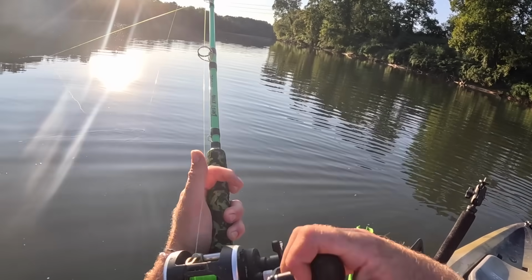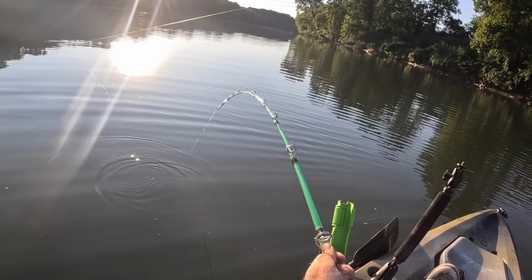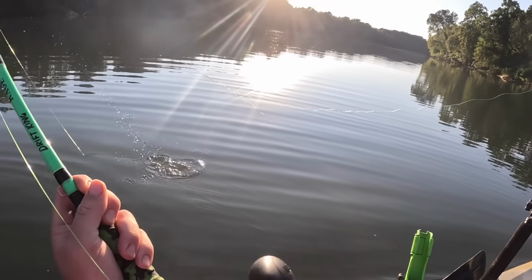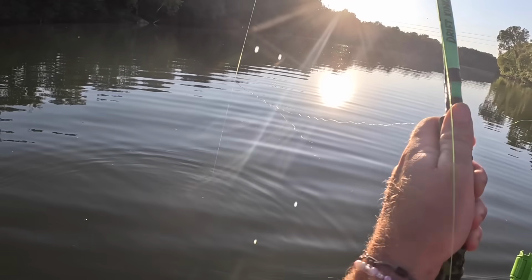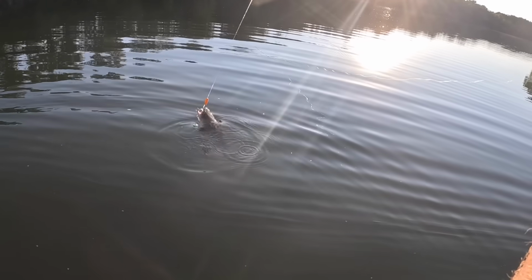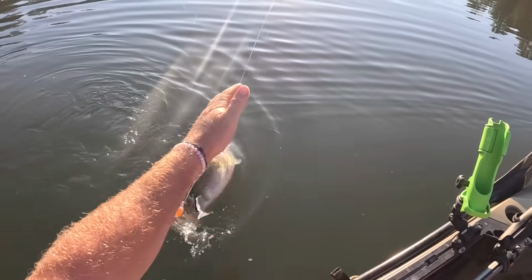Dang it. I finally get... How? There, oh, there you go. Came out. There she is. All right, she's still on. Sinker must have gotten caught between 2 rocks. It's a flatty! On the last piece of live bait of the day.